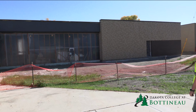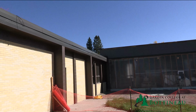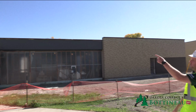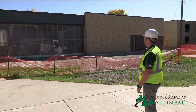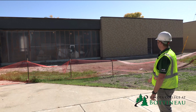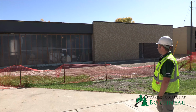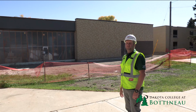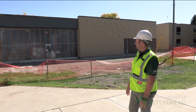Same thing here, that parapet cap that I talked about going around our metal panels. It'll be the same product that goes around the top of the brick the whole way around the building, similar to what you see on the existing building here too. Other than that, there's really not a whole lot more work out here. We obviously have fine grading to finish up once we get all the sidewalks done on the backside. That's the last item that we finish outside the building, all the fine grading and that stuff too.